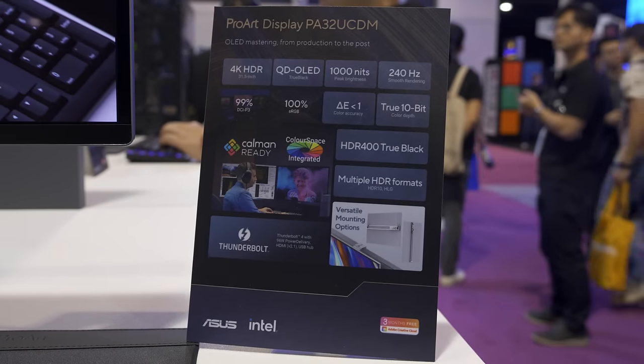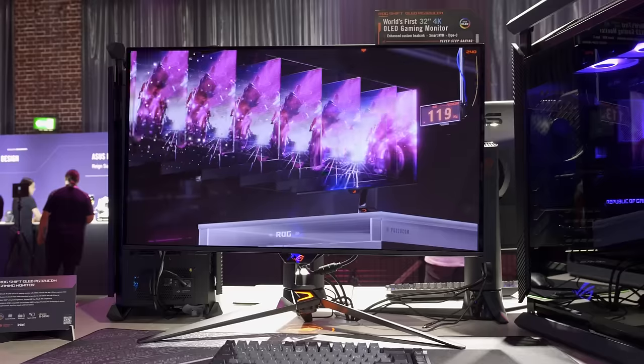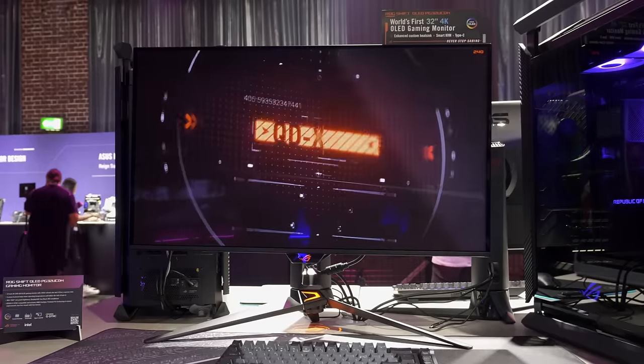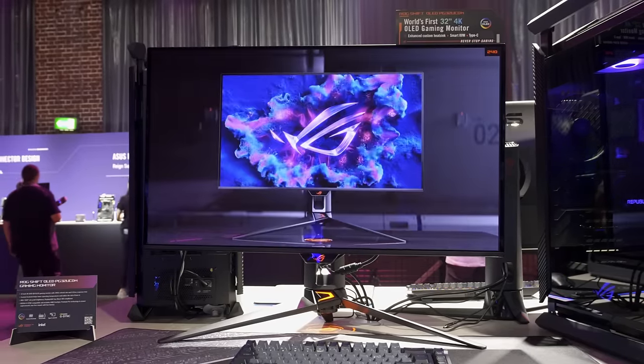Of course, if you don't care too much about the color accuracy and just want a 32-inch 4K QD OLED monitor with 240Hz refresh rate, Asus also do a gaming version, the PG32UCDM, which I've covered in another video you can watch by clicking here.